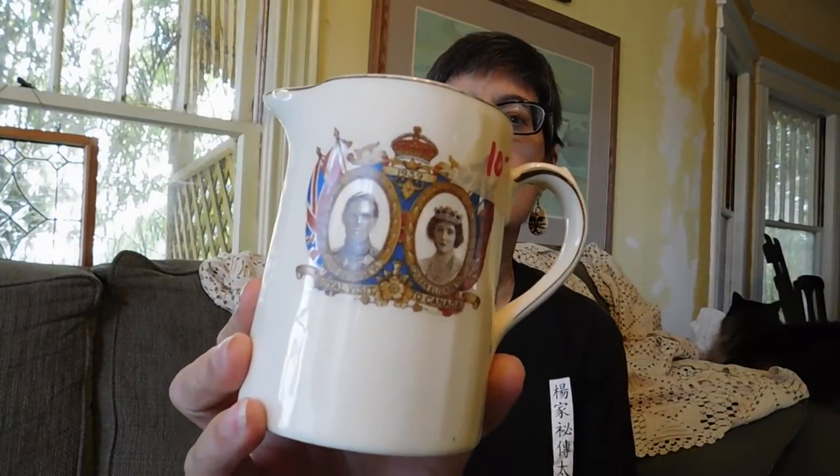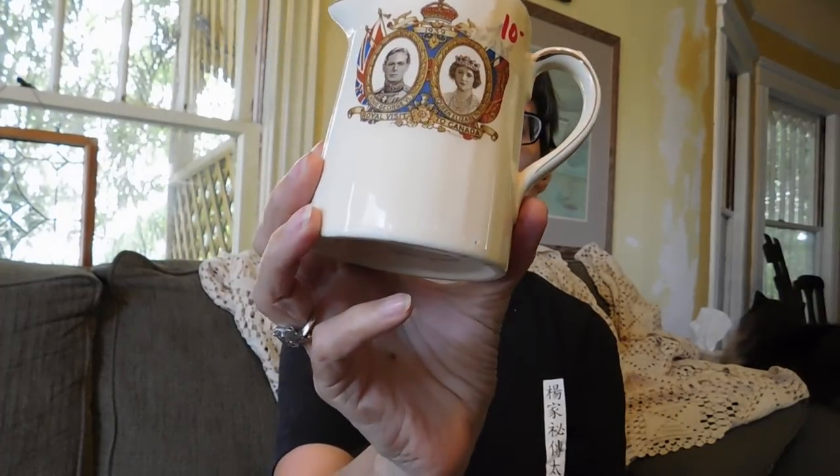Okay. I got this. Who is this? This is King George VI and Queen Elizabeth. It's a little creamer or pitcher commemorating their official trip to Canada. And I paid $5 for that. It says $10, but I was at a half price. Everything in the booth was half price, so. And they don't sell for a whole lot. I could probably get $15 to $20 for it.